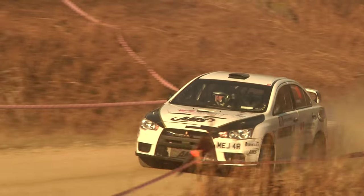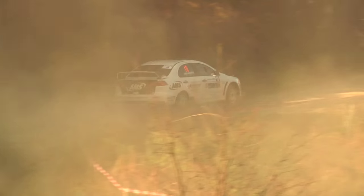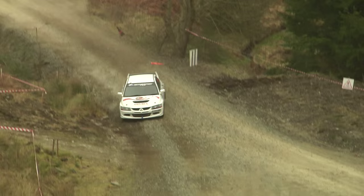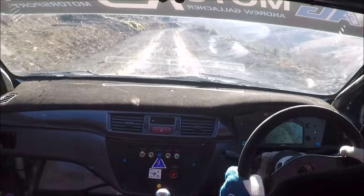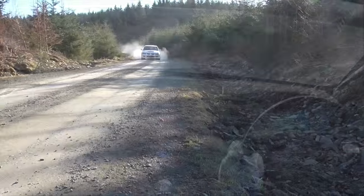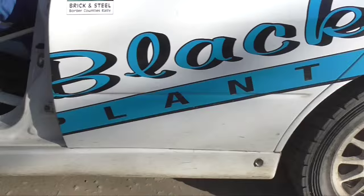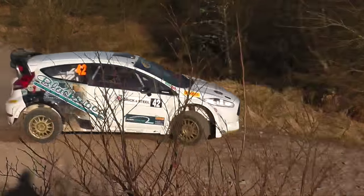Also moving into the top 10, Barry Grinwater and Neil Shanks were having another steady run in the Evo 10 after another slow start. Fifth quickest on SS4, things were moving in the right direction for Gallagher until this happened on 5. Two punctures after that impact dropped the Blackwood Evo to 10th with one stage left. Two flat tyres.